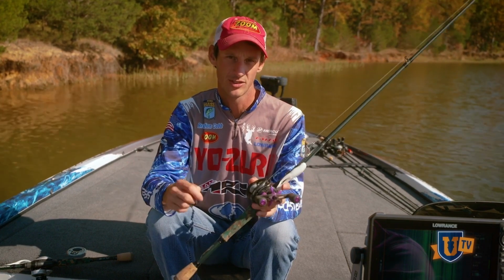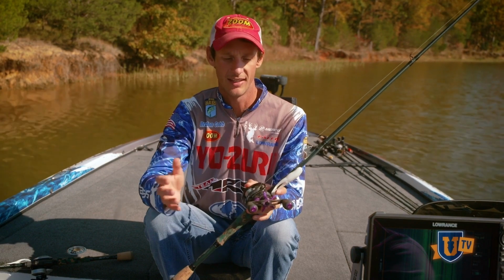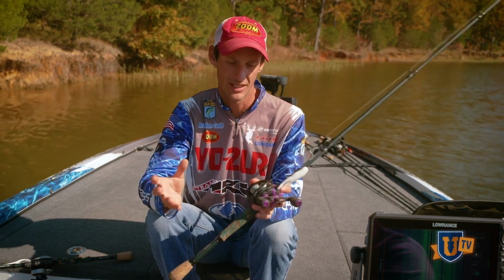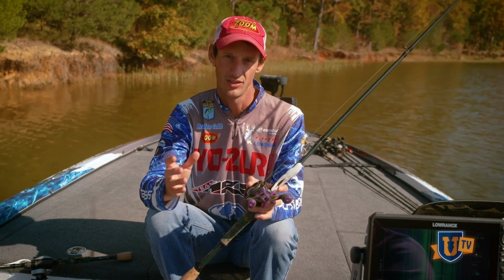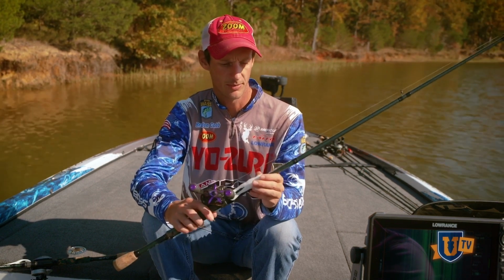But I go with braid just because of efficiency. I don't ever get tangles, I don't get line wrapped around the rod, and you just go with a little bit softer rod. That's why I designed the buzzbait rod to be a little bit softer, because with braid, they can still get it.